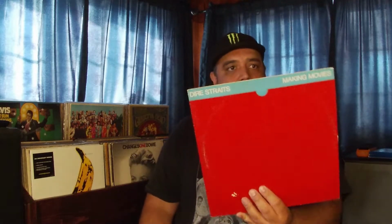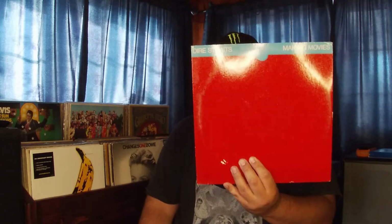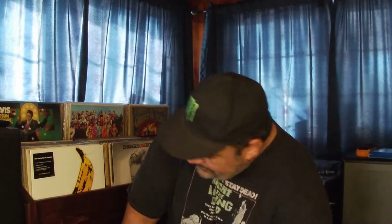Here's another Dire Straits album, and it's Making Movies. Now I have to be honest, I haven't listened to this album yet. I did like Brothers in Arms, so this is mainly why I bought this. But I have not listened to this album yet, so I couldn't recommend any tracks. But not much creativity there for the album cover, unless there's some kind of hidden meaning behind it. But yeah, Dire Straits, Making Movies.